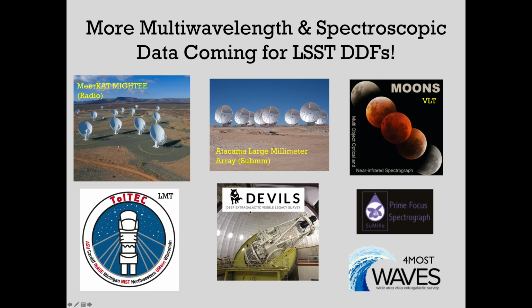And then there are ongoing spectroscopic surveys. DEVILS is currently getting very intensive observations with the AAT. MOONS on the VLT will soon be observing the deep drilling fields. The Prime Focus Spectrograph will also be observing them, and the 4MOST spectrograph will also be observing them. And so there's clearly a huge amount of work needed on this spectroscopic follow-up. And these are some of the facilities that are doing that for the deep drilling fields.